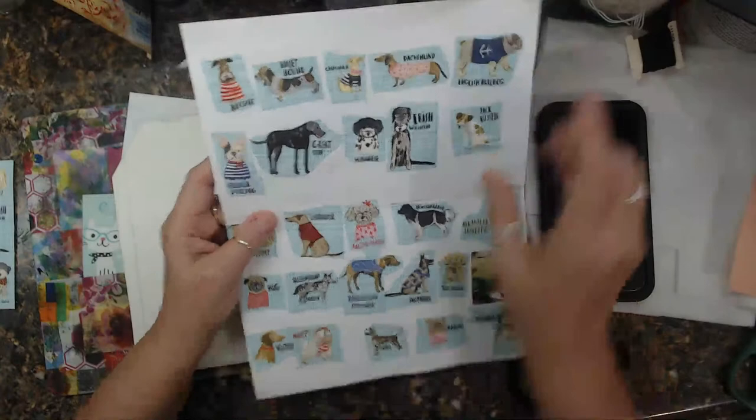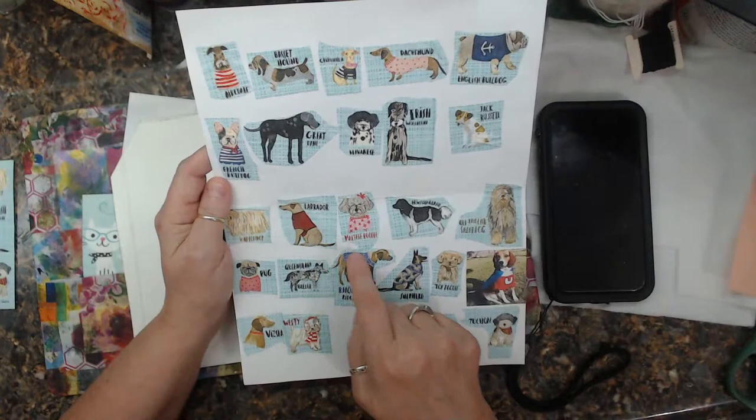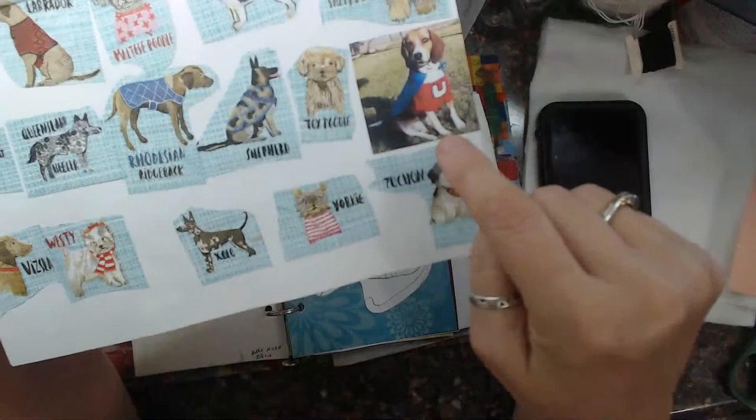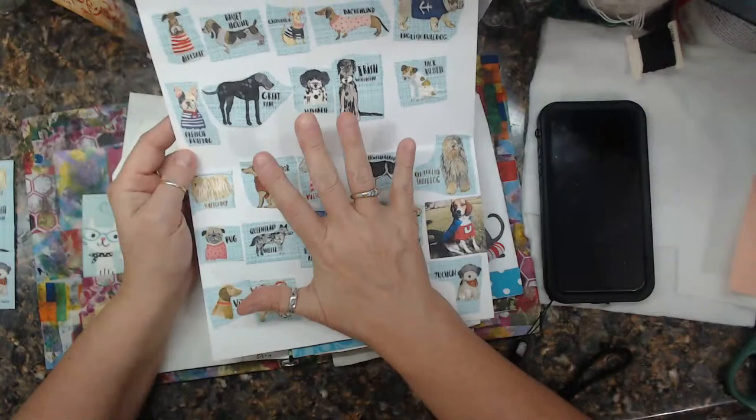So we're going to do them all the way through A, B, C, D, E, F, G, H, I, J, K, L, M, N, O, P, Q, R, S, T, U, V, W, X, Y, Z. The only dog that wasn't on the napkin was a U. So I had the honor of printing out Underdog. So he's going to be our U dog. So we're going to do 26 dog tags.